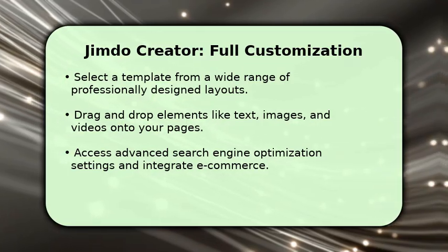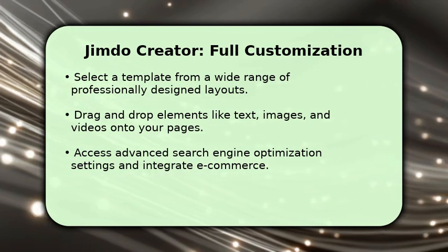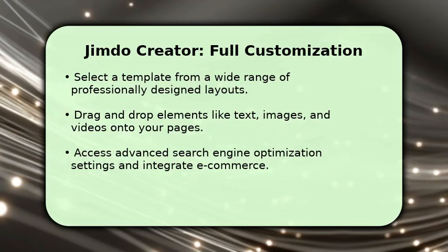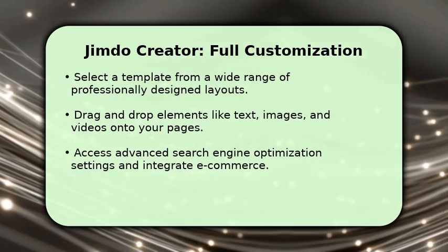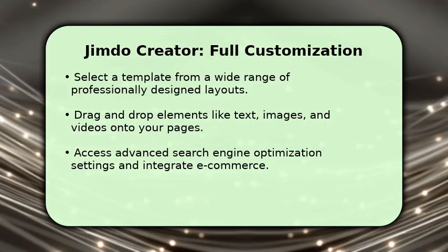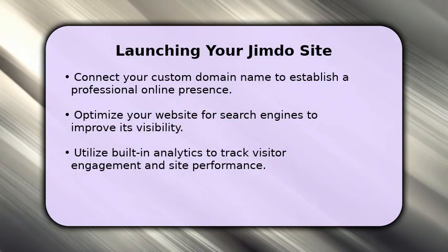For those who desire more control, Jimdo Creator offers extensive customization. You begin by selecting from a wide range of professionally designed templates. Then, you can drag and drop various elements, such as text, images, and videos, precisely where you want them. This platform also provides advanced search engine optimization tools and e-commerce capabilities, allowing you to build a truly unique and powerful online presence.